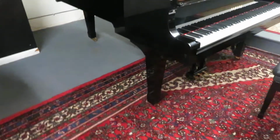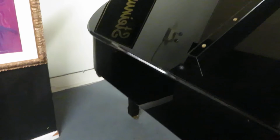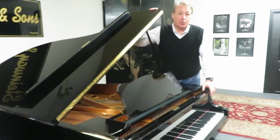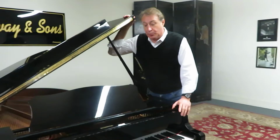Hi, my name is Bob Royer, and I'm real excited about this model C5 6'7" Yamaha grand piano. I was a Yamaha dealer for 25 years. I went through Hamamatsu, Japan with the Yamaha company twice, and this is one of their premier pianos.